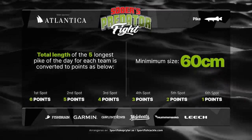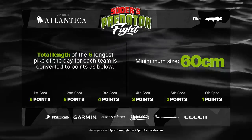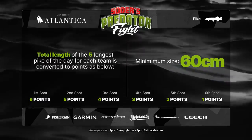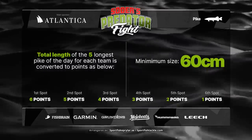On pike day, it's all about catching the 5 longest pike. Minimum size 60 centimeters, and you have to fish your lures barbless. If you happen to catch a perch, you can count that towards your big 5. Now, when you know the basics, it's time to get to know today's fishing water.